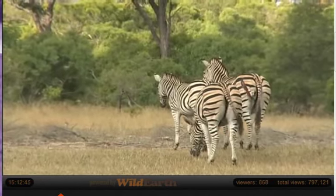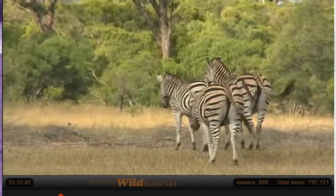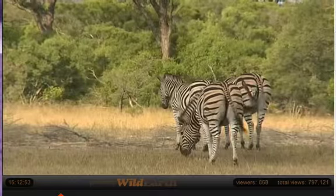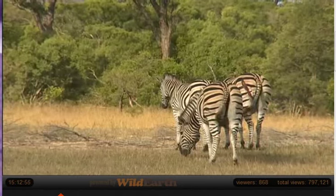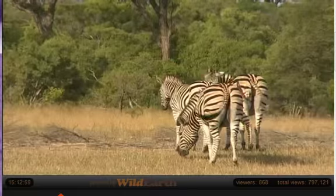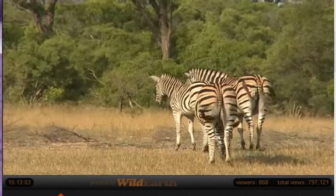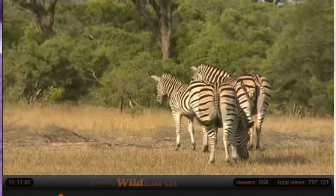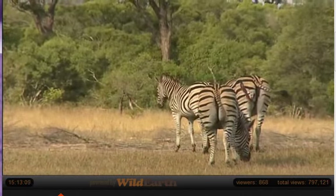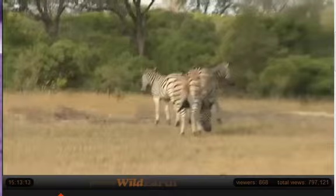Flies would actually lay their eggs inside a wound like that, giving the maggots nice fresh meat to feed off. Still a bit far away. Actually, that's very interesting. Let's get a bit closer. It looks like she's actually survived a lion attack when she was younger on that same side.